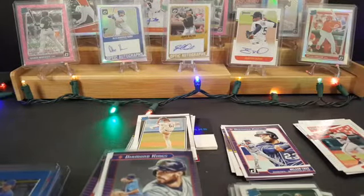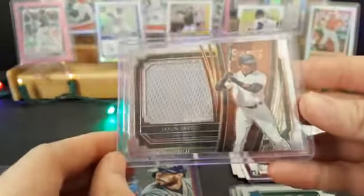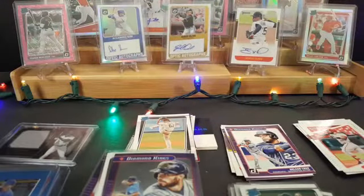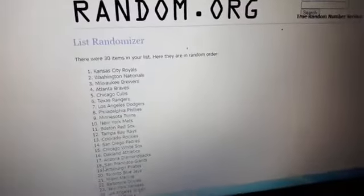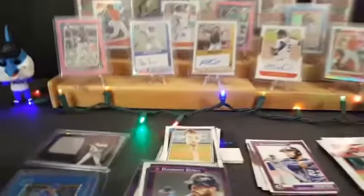One more raffle to go tonight. This one is for a 2020 Select Jalen Davis rookie card for the San Francisco Giants. It is not numbered, but has his rookie patch there. We'll pull on over to random.org for the final time tonight. There's all 30 teams. We'll roll five times. Top team will take it. One. Five. Kansas City Royals going to take home the final raffle card of the night.